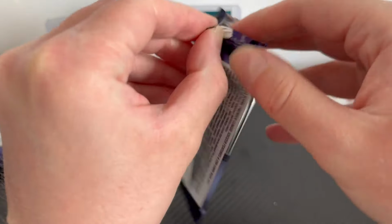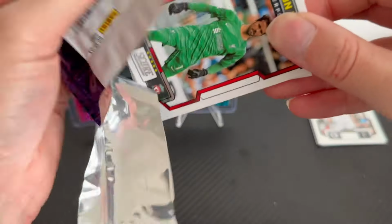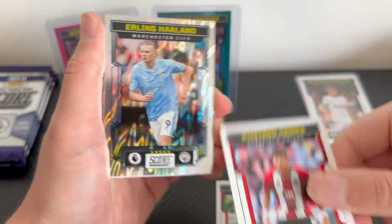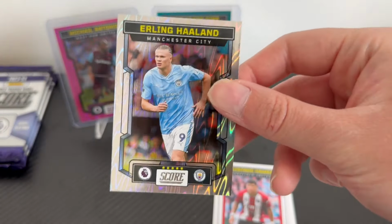Come on, people. We need a big, big hit from Score. Come on. Let's redeem yourself, Score. Here we go. Deliver the sauce as we go through this video. So I think we've got a silver, people. We've got Alisson Becker, Gustavo Hamer, Erling Haaland. Let's go. Erling Haaland silver.